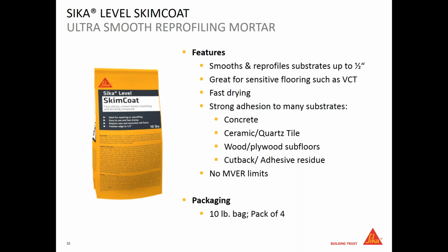What is the great feature of that product is, as you can see, it says no MVR limit. What does it mean? It means that our product was developed with advanced cement technology without moisture vapor emission limits. It allows free passage of moisture up to 25 pounds of calcium chloride and up to 100% relative humidity without being affected by moisture. It means as well that this product can be used underneath our Sika CanBe.